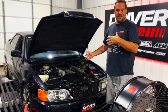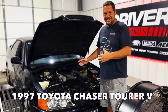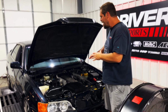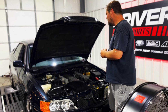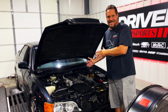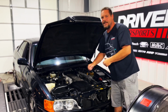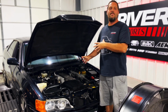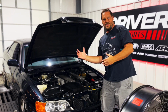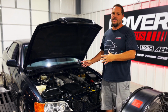We got one of my favorite cars, if not my favorite car of all time, on the dyno right now. It is a 1997 Toyota Chaser Tour V. It's the JZX100. That is the chassis code for this car. It comes with the vaunted 1JZ-GTE VVTi, and that stands for Variable Valve Timing Intelligent. This is one of the best engines of all time, along with the 2JZ and I think the LS and the RB26. That could all be discussed at another time. But like I said, one of my favorite cars of all time.